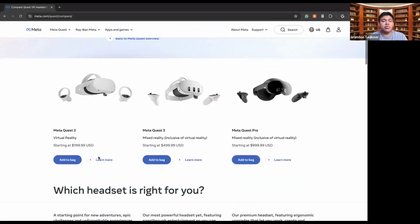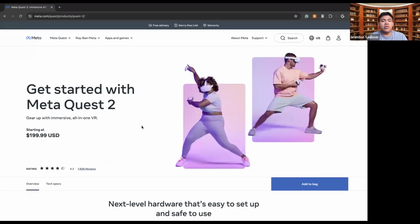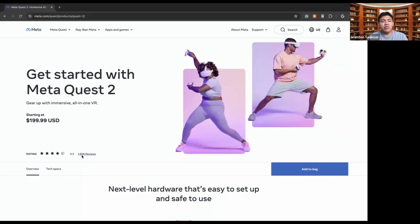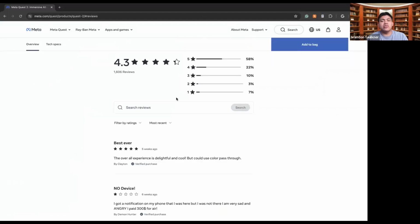So let's take a look at the more affordable option. Let's take a look at the MetaQuest 2 and how we can utilize it to get started in the world of virtual reality. Starting at 200 bucks, what we can see here is the ratings. It has roughly four and a half stars out of five, and it's 4.3 with over 1,606 reviews. So we can look at all the people who rated it 5-star, which is 58% of customers.